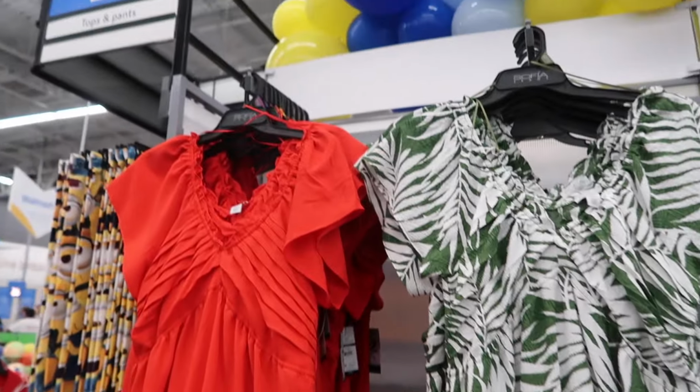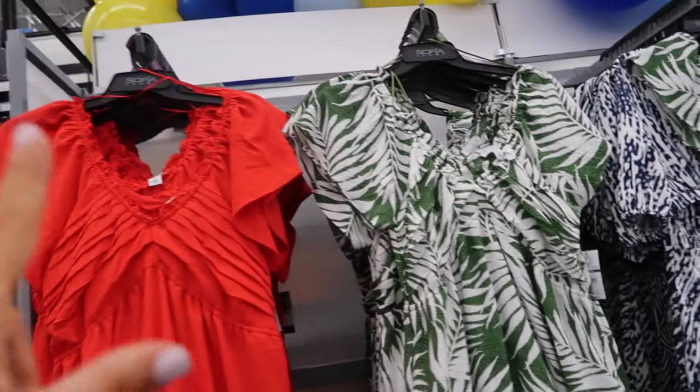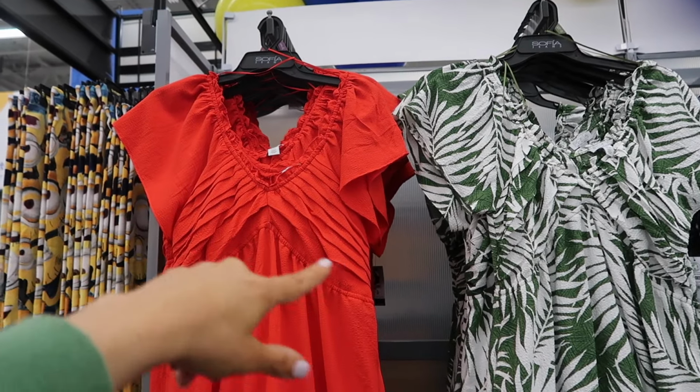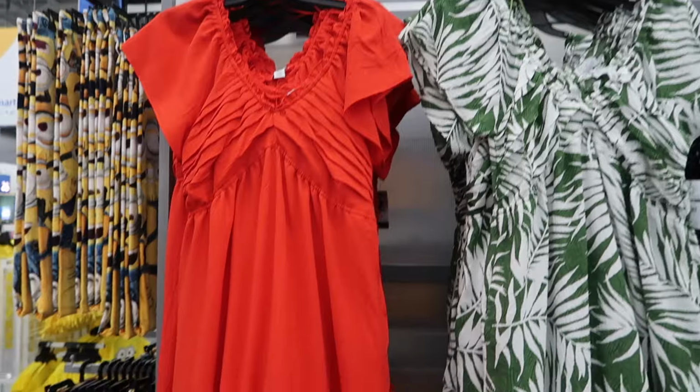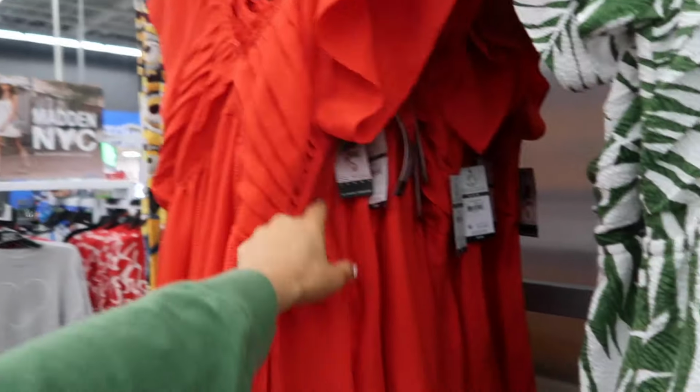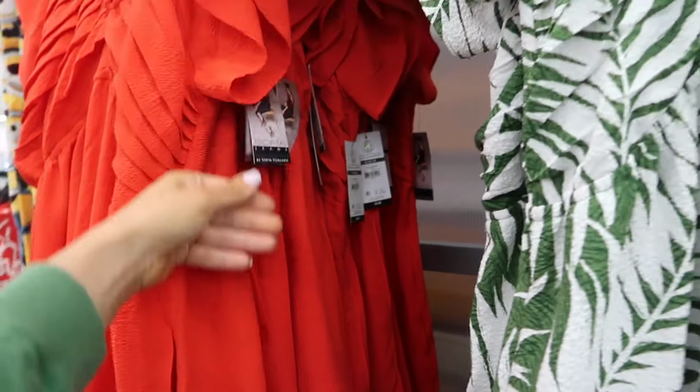The color in this flutter sleeve dress, so we saw the green and white, now it's in the red. It has that plunging V, the flutter sleeve, the little pleated detail on the bust, and then you could see there's a V under. Has the drop tier with the little ruffle trim, and then it continues around the back. They are going to be $28.